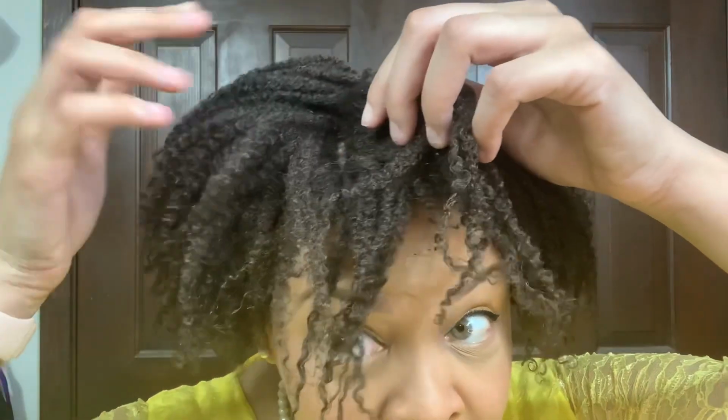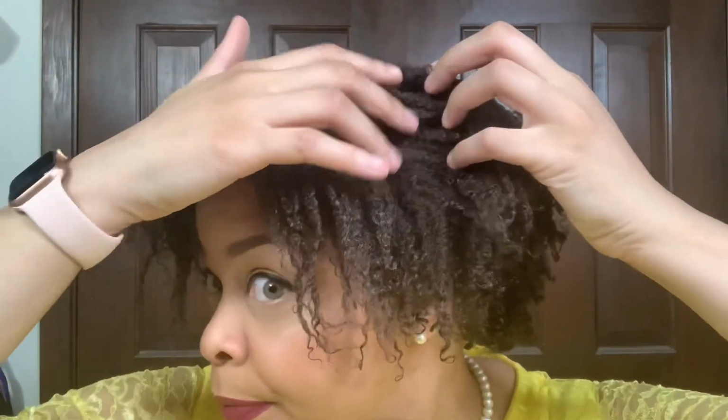All right, this is day 2. As you can see, there is no frizz, but there's plenty of definition. I slept in a satin bonnet, and in the morning, of course, your hair is smushed, so I fluffed it. Did some of this. And as far as the definition, you can see it's through and through, which I love. Day 2. I'll see you on day 3.